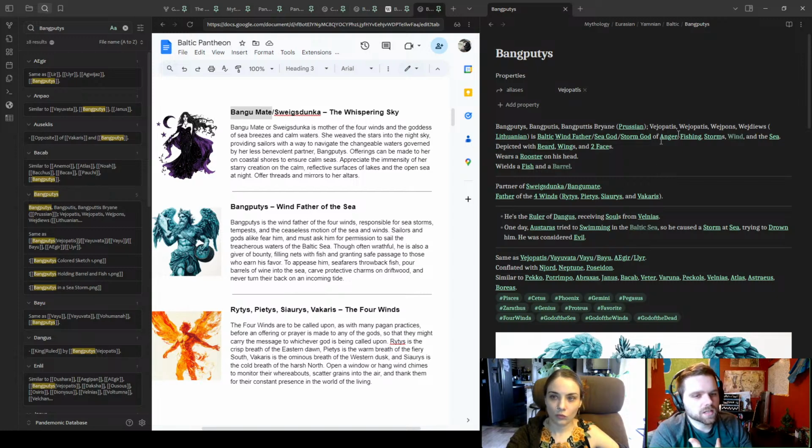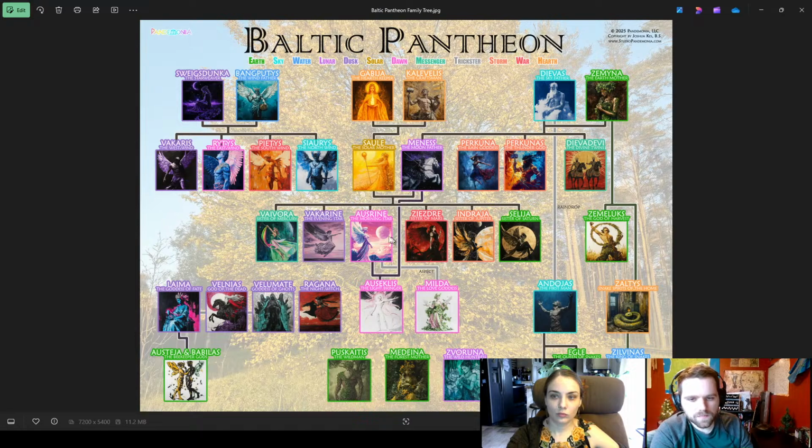He himself is kind of mean and austere, as they say. I believe one of the deities in here, Oseklis down here, actually went swimming in the Baltic Sea, and Bangputis was just like, get the hell out of here, and started whipping up sea storms and tried to kill him. So that's a little example of his mentality. He's definitely very old, very natural, a little chaotic.